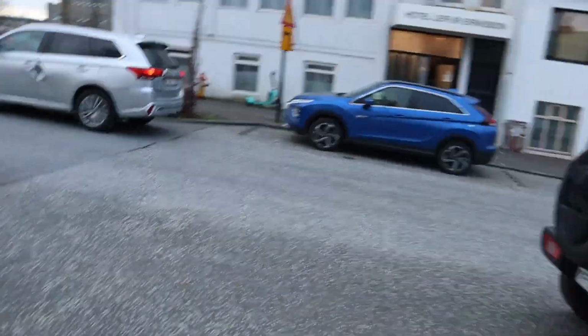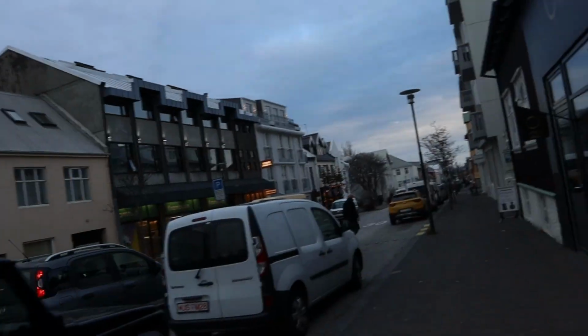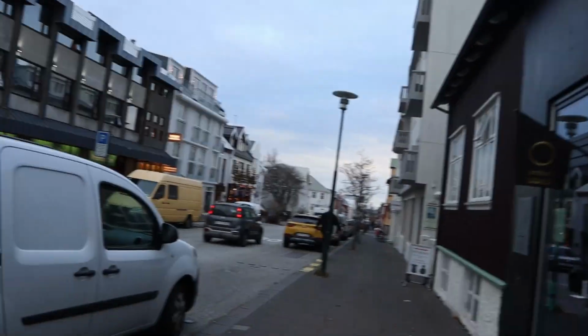The cars actually stop for you when you try to cross the street here, which is pretty unusual compared to most of the world, to be honest. Except Europe in general, pretty good about that. There again, the church, and then this here is heading down to the downtown.